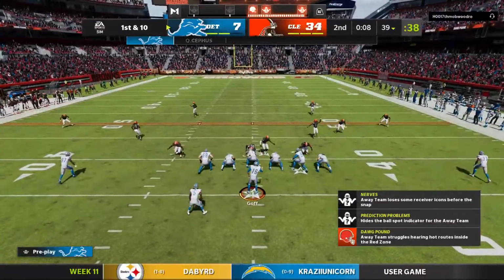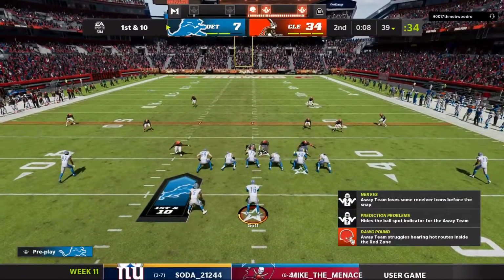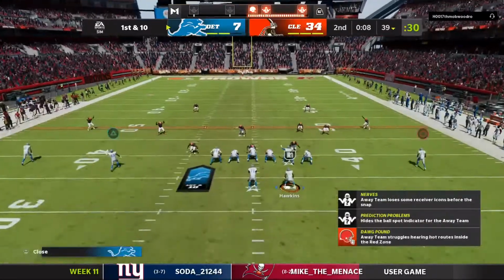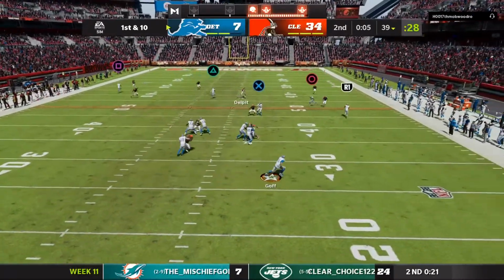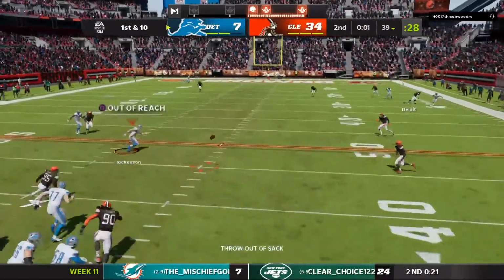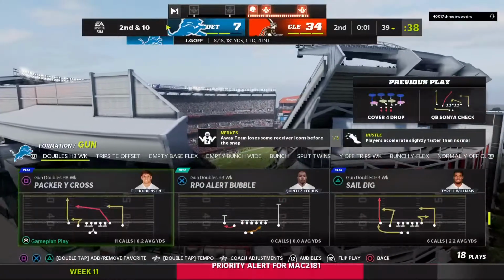So from the 39 now, they'll come up on a 1st and 10. Goff now to throw. Flushed out right. And this will be incomplete. 1 second left to go.